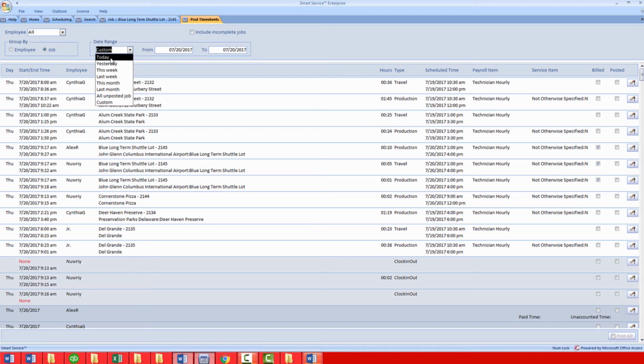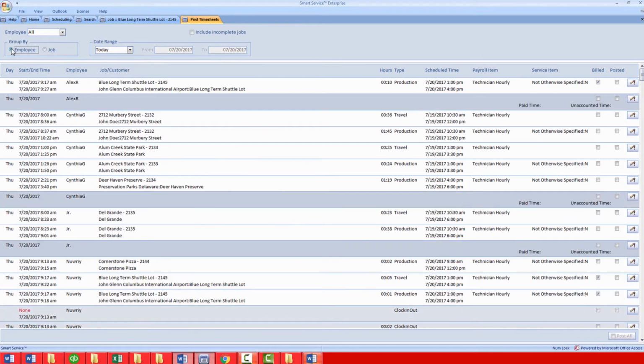I'll go ahead and reset mine for the values today, and let's go back to our group by employee. The rest of the screen has received some updates as well. You'll notice that it has the day, the start and end time, the employee, and the service. On the right, we will have the different types of time associated with that service. So you can see I have travel, production, the different services.